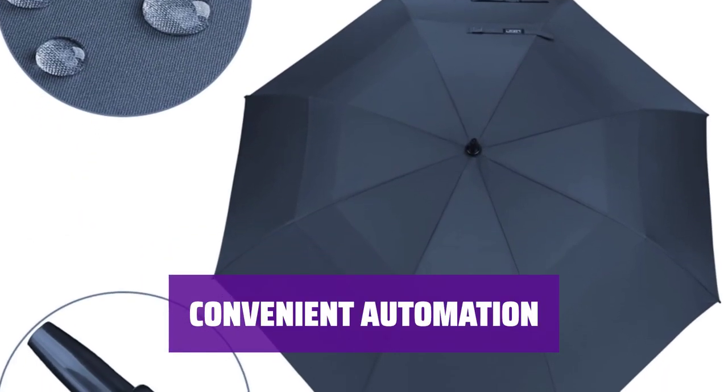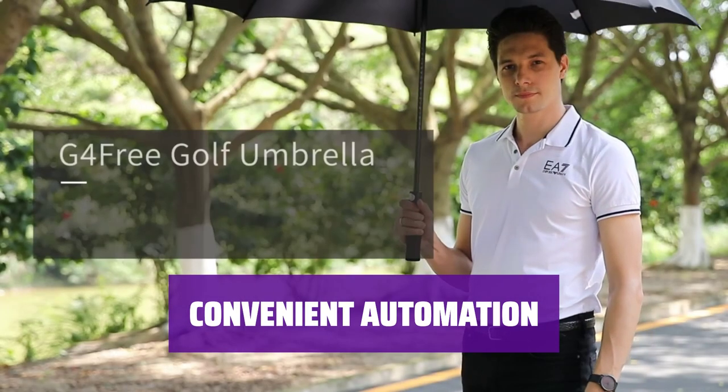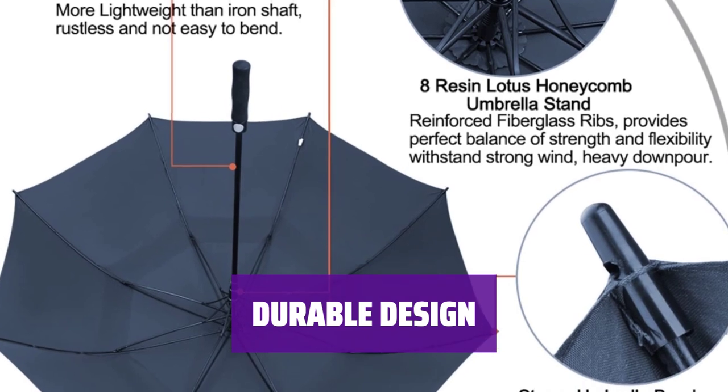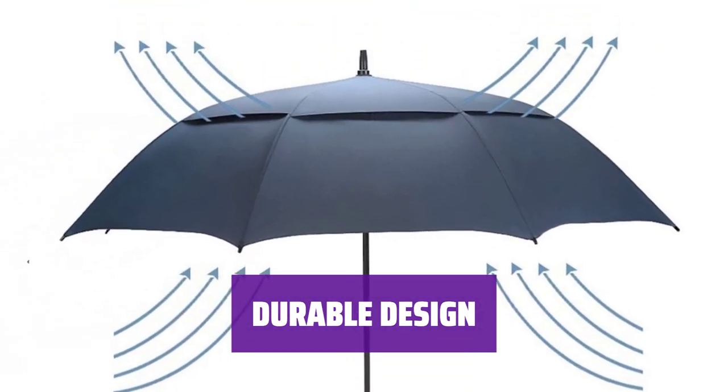The umbrella automatically opens and closes with a large button just above the handle. It's also fairly lightweight for its size, at about 1.6 pounds. Constructed with an alloy steel shaft, this umbrella is built to last. It also offers good UV protection, with a 50+ UPF rating.